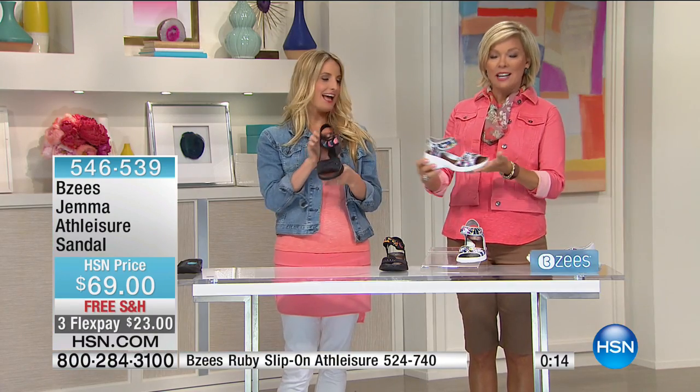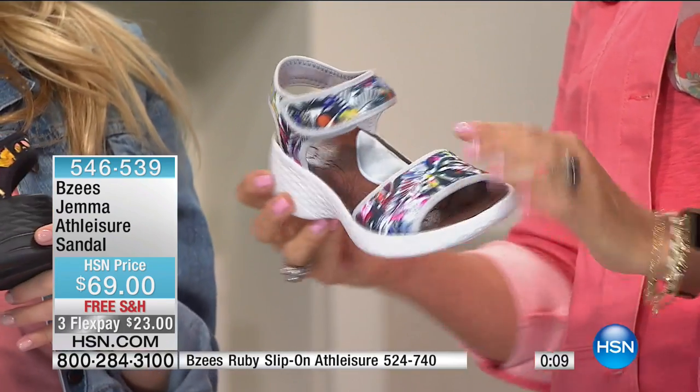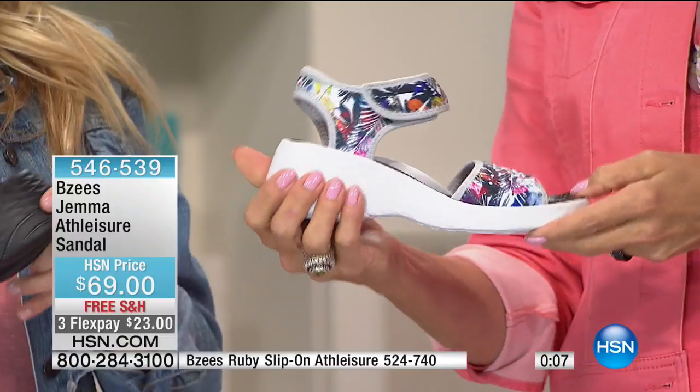That's the black with floral. This is also a floral, but more of a tropical inspired floral with some navies. Right, that's why we're calling it navy multi, but it's predominantly white.